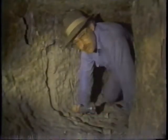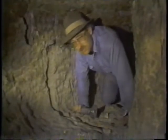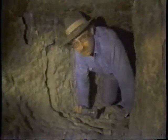Above the king's vault, we see chambers above chambers above chambers. It's thought that they relieve the tremendous weight upon the king's burial. I'm in this crawl space that was carved from the top of the Grand Gallery to the first of the 5 chambers above the King's Chamber, apparently done by the workmen after the top of the King's Chamber and the top of the pyramid had been closed off.